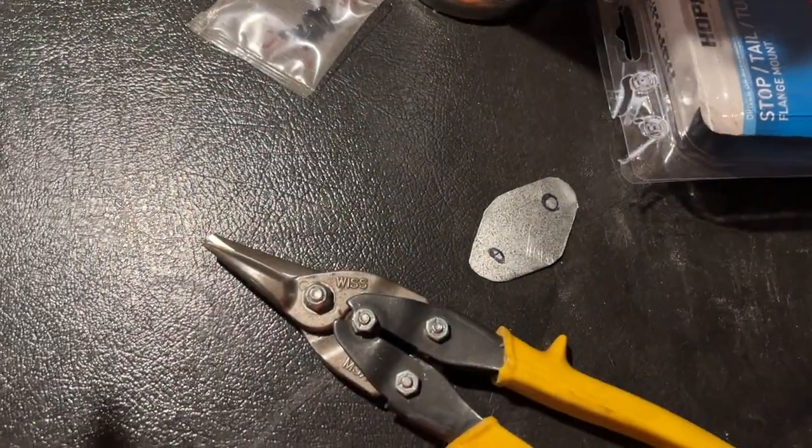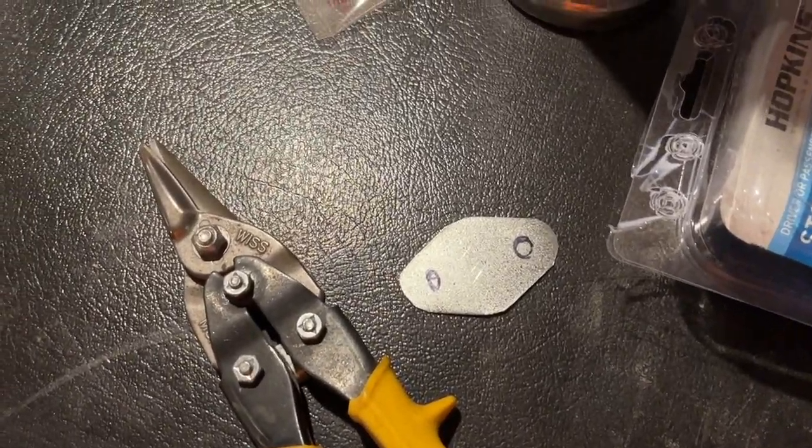Let's get to it. As you can see, I got that little one marked out. I'm going to drill the holes on that. But as for this big piece, I just used tin snips, snipped it out, popped it up over all of the screw holes, and then drew a little line on it. So now I'm just going to cut it out with tin snips.